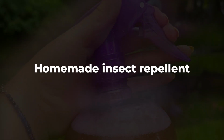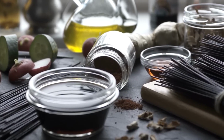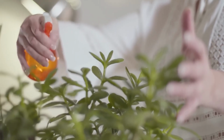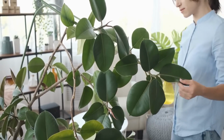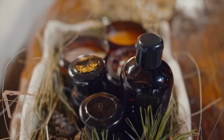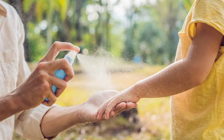Homemade insect repellent. A few drops of lavender oil in water, well shaken and sprayed, and already the summer evening stayed mosquito-free. Grandma knew this magic long before expensive sprays. The scent was gentle, the effect reliable, and nature remained undisturbed, her ally.